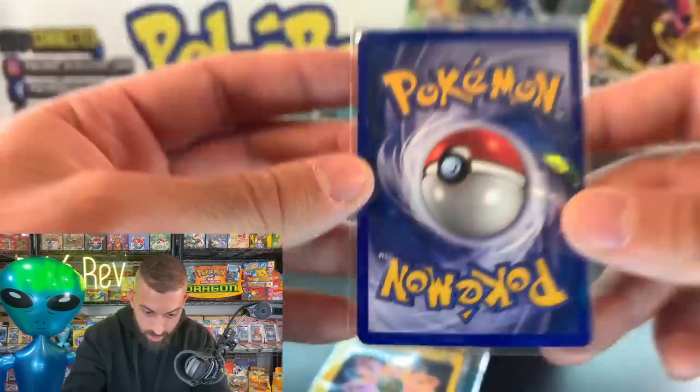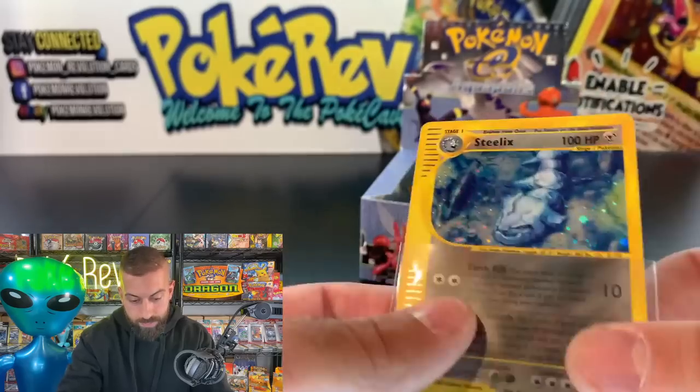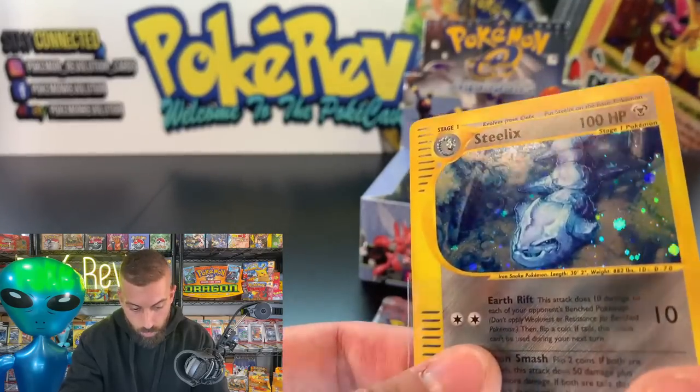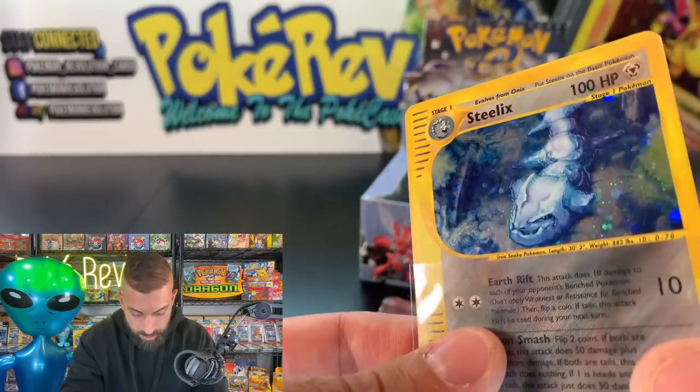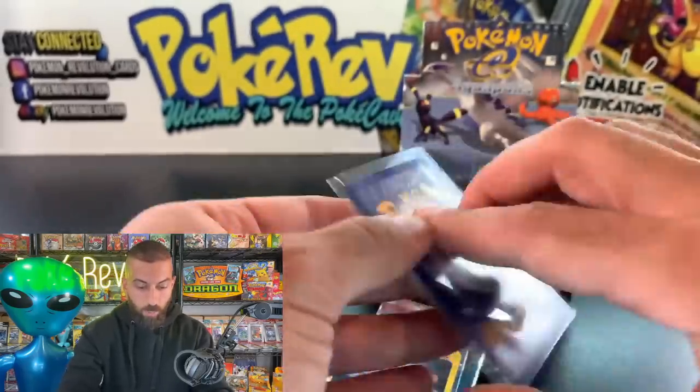I don't see a thing. I do not see a thing on here. I'm gonna pull this out, so. Whew, these are beautiful. I mean, that should be an easy 10, in my opinion. It should be an easy 10. Like, the card couldn't be any more perfect.